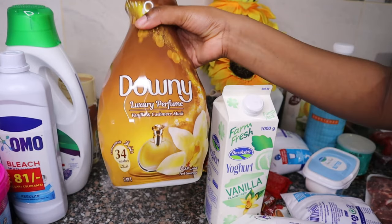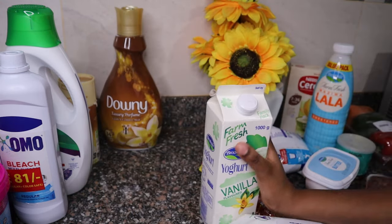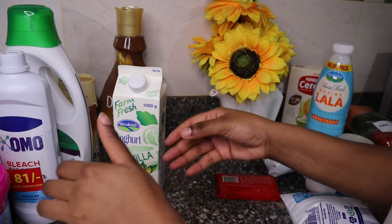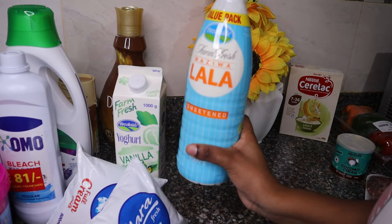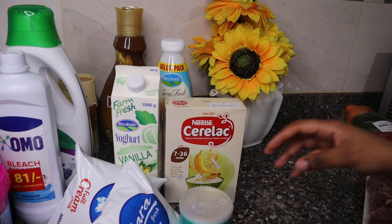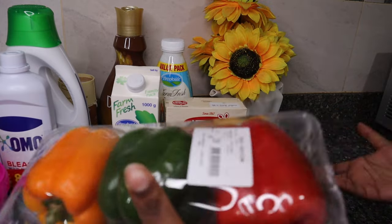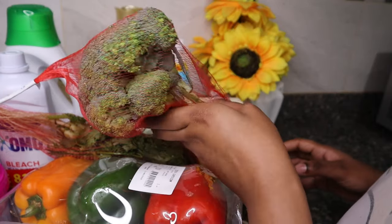And I bought, of course, the Downy Vanilla and Cashmere Musk Luxury Perfume. Then I got yogurt, the vanilla one. And then I got Ariel, some Mac coffee. Also added some milk, butter, mala sweetened from Brookside, some Cerelac, some coconut cream. Also bought some beef. This is called Trio Capsicum, the red, yellow, and green. Then some coriander and some broccoli. Yeah, so that is what I got.